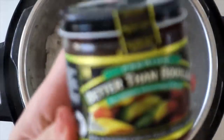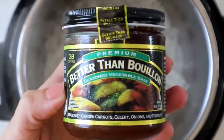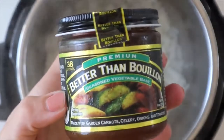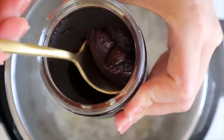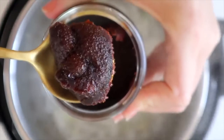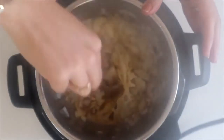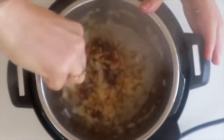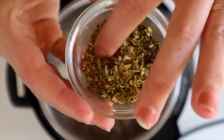You want to just let it release some of the natural fragrances, and then I like to add Better Than Bouillon to pretty much everything I cook because it's super easy and it's a concentrated bouillon. If you don't have this, you can substitute the water for any kind of vegetable broth that you have. I usually add 2 to 3 teaspoons of this into a large pot of something that I'm making, and it just gives it a really nice salty, umami flavor.